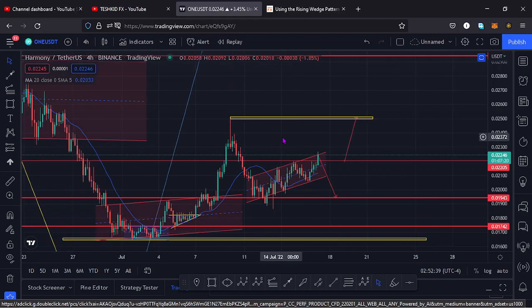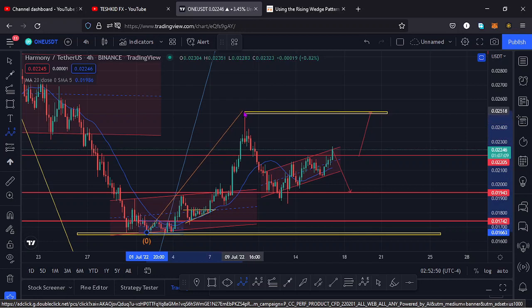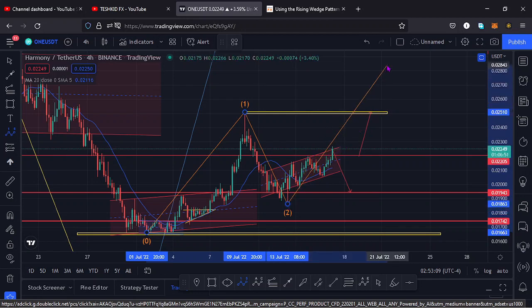And also basing it on the Elliott waves, I believe this could be a wave 1 which has come to a completion over here. This is a wave 1. Then we have seen a wave 2 which has done the minimum that we expected, as I have shown you using the Fibonacci's. And soon, whatever is forming at the moment might be that wave 3, which might take us to around the $0.03 mark.